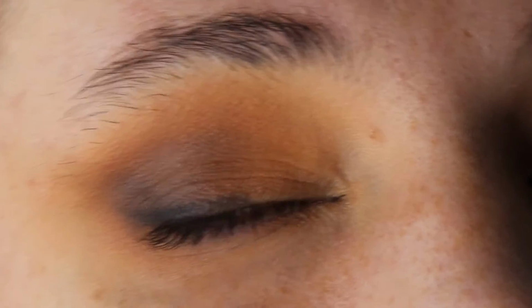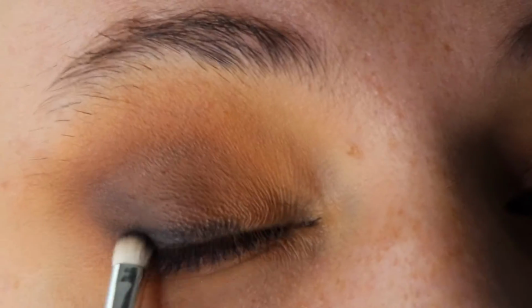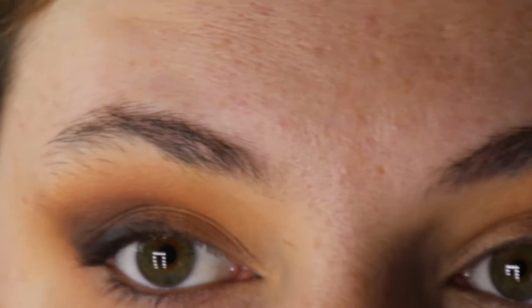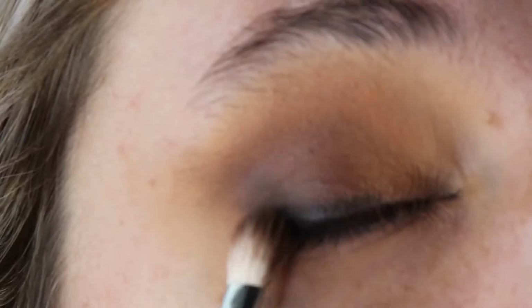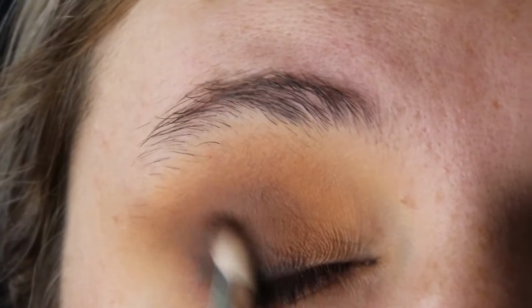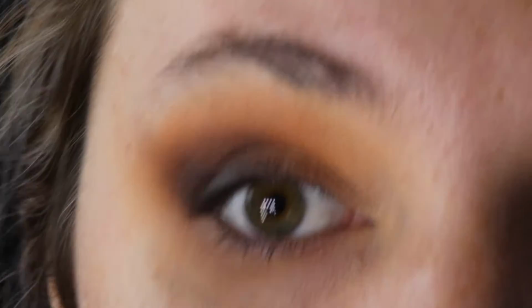And you can flick it out just a tad, because it is black, so you don't want to drag the face down too much. But just build it up about halfway. Kind of give that false liner look right there. And then I'm going to take that brush that I was using the brown for, and blend out the line. Make it blend a little more seamlessly. Like that. And remember, like I said, it's okay if it's messy because you are going to be going in later and cleaning it up.